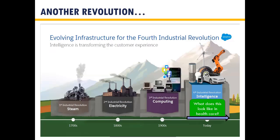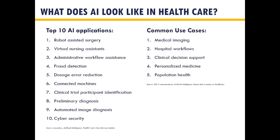Industrial revolutions. Here's another view of where we've been and where we are. This is more nuanced, obviously. This is an abbreviated view, but with that, we've seen the steam revolution, the electricity revolution, computing now in our lifetimes, and now we're in what some are saying is the fourth industrial revolution, which is business intelligence or artificial intelligence. I'm always asking, yeah, but what does this look like? What does this look like in healthcare? Let's not just say AI and then stop there.